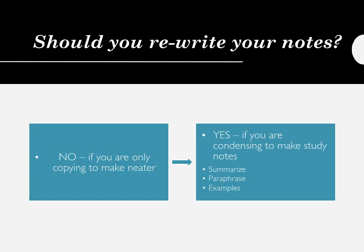Should you rewrite your notes? I hear a lot about students rewriting their notes. If you're only rewriting them to make them neater, no, that has no value and nobody cares if your notes are neat. If you're writing them to condense, to make study notes, you're summarizing, you're paraphrasing, you're putting in examples, you're identifying the exam questions and answering them. If you're actually working with the material and processing it, then that does have a lot of value. But don't spend time just making them neat.